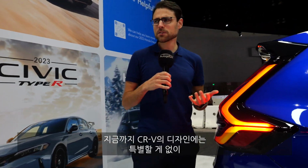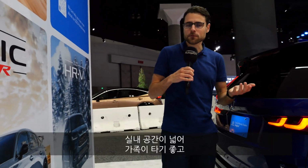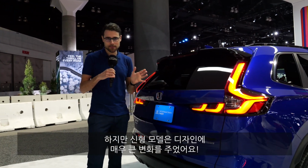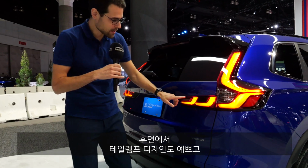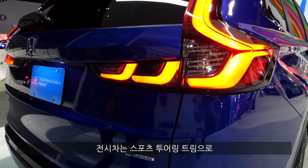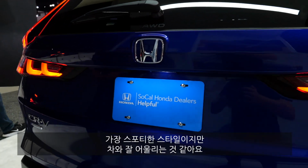So far the CR-V was sometimes, design-wise, maybe like, okay, it's nothing special. You know, it's good for the family. It has a lot of space on the inside, not too expensive. But this one now adds a whole new design dimension to the CR-V. Also here in the rear with the tail lamp signature. This is the Sport Touring trim, so the sporty, more sinister look, but I think it really suits the vehicle.